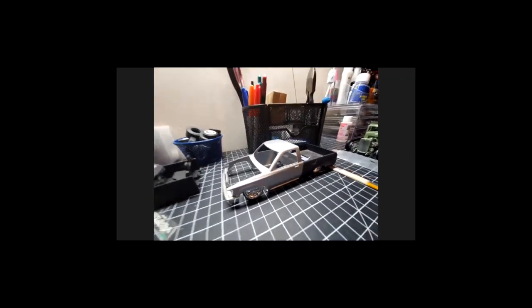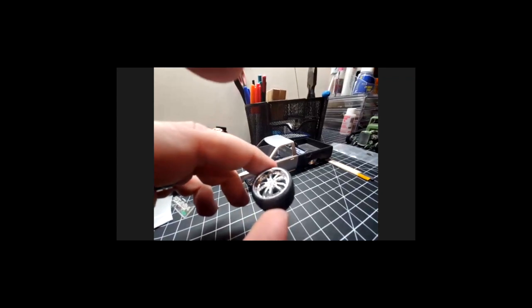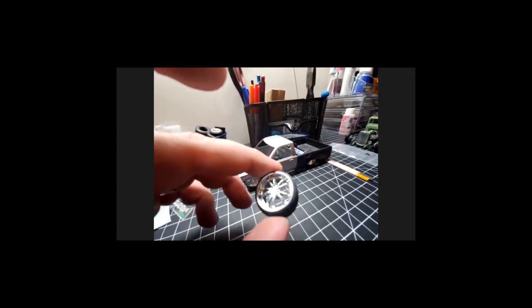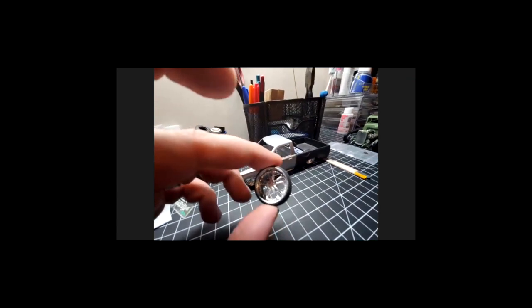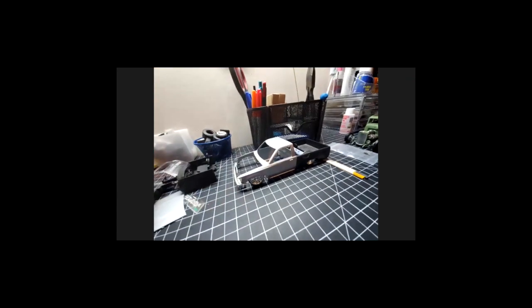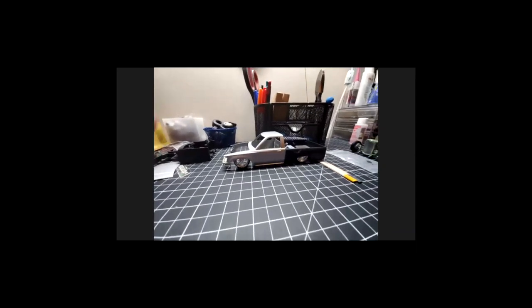But it's got 19-inch AL Shima wheels. Those are rare. You don't see those often. I was just thinking the same. Yeah, those are rare. Tell me about it. It's the only set I got, but they're probably gonna end up going on that.